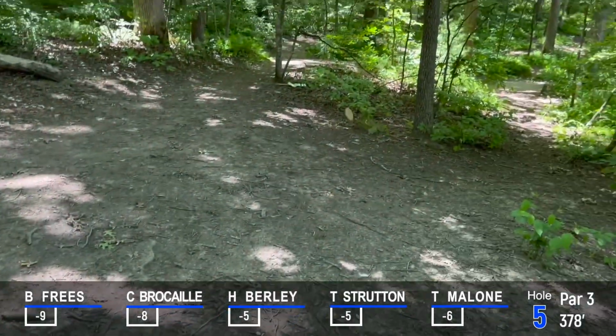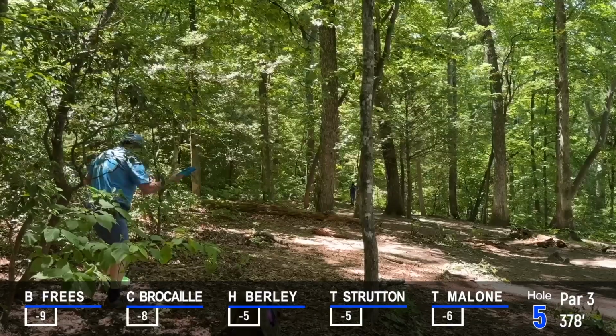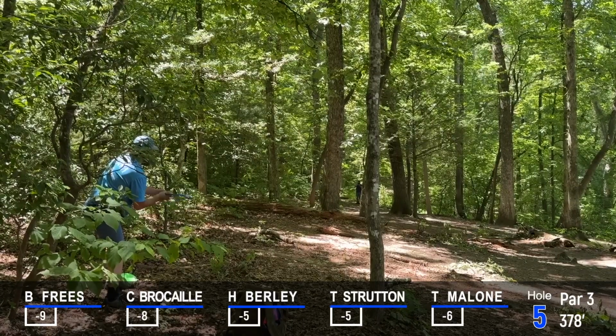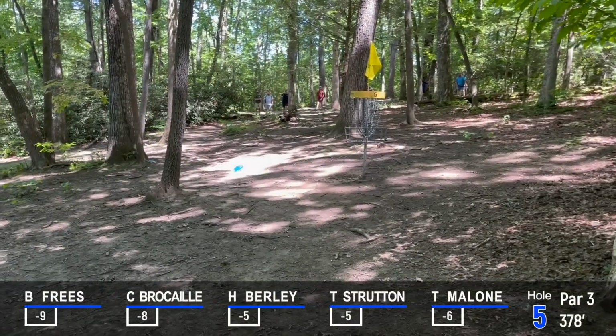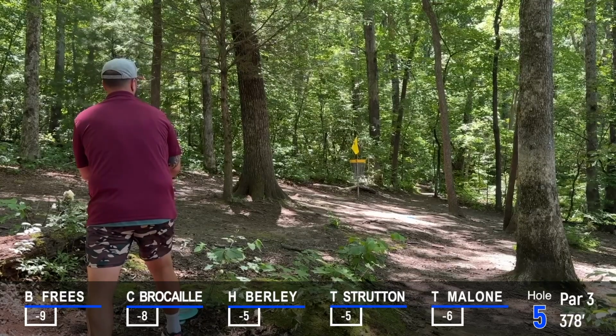He just goes a little deep, but he's got that putt. Oh yeah, that's no problem. That's well inside the circle still. That's a good up and down. Don't bleed too much more than you have to. Tony with a good soft touch on it. Have it sit down there on that side slope.